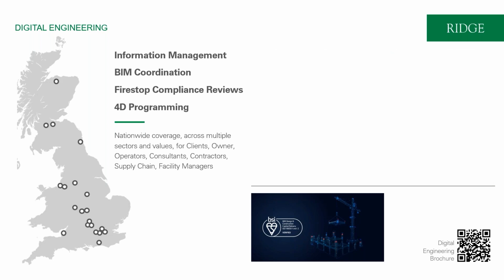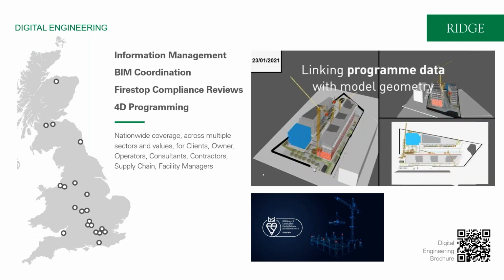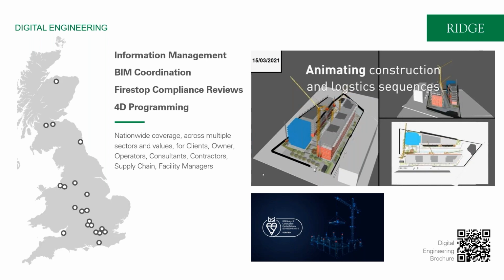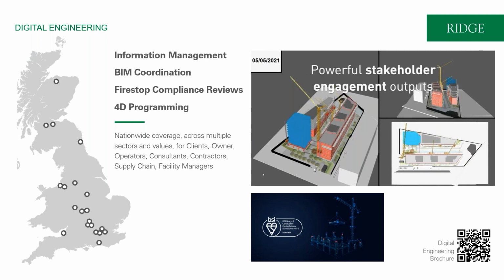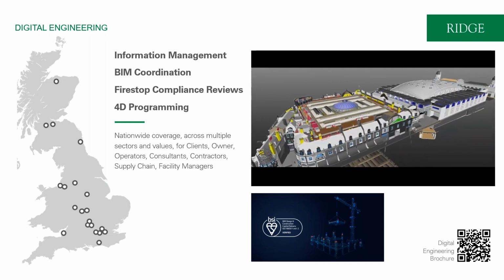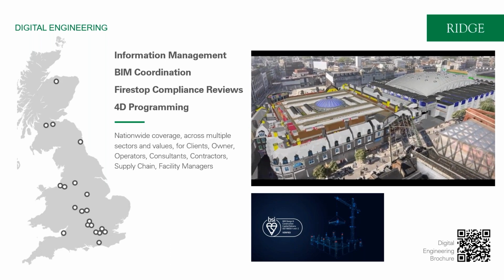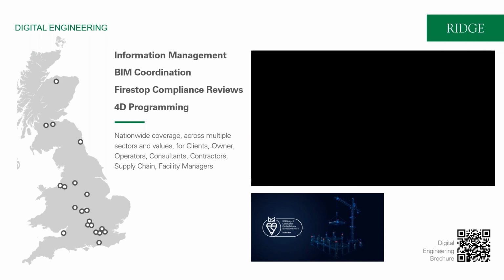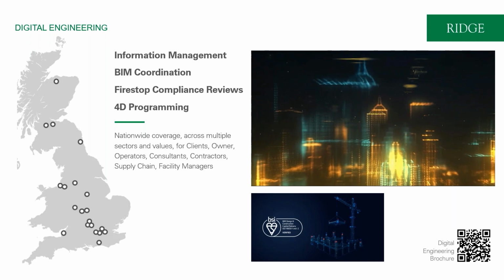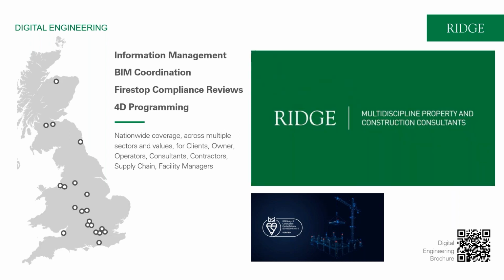And we do that across the UK for clients, owner operators, consultants, contractors, facility managers in some cases, on projects across all sectors at varying values. We also support the business's BSI BIM certification on an annual basis. In the bottom corner is a link to our digital engineering brochure, should anyone be interested.